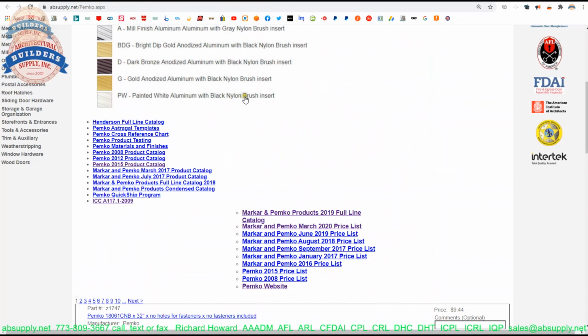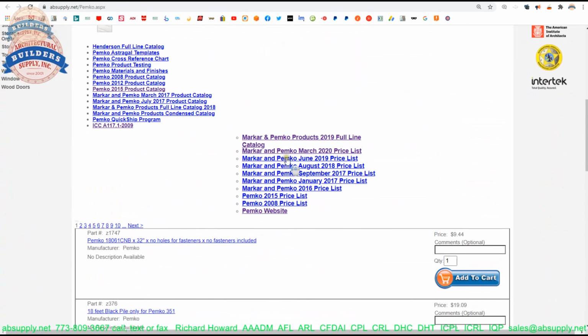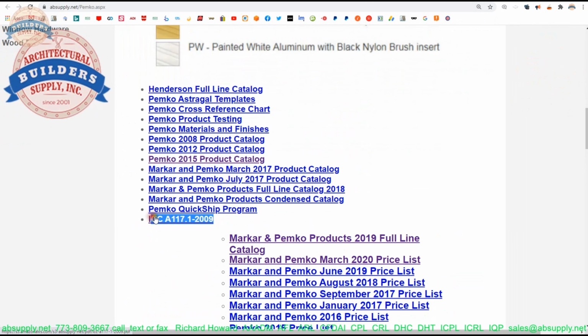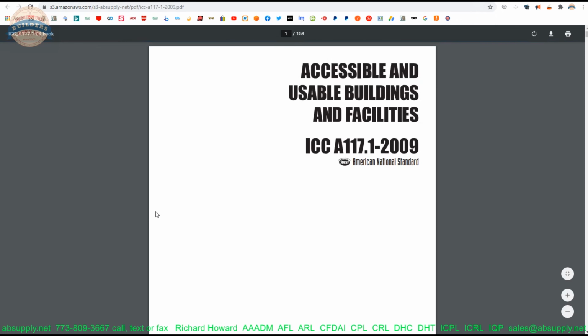Now, the link to the manufacturer's page here will allow you to see not only all of the Pemko products that we sell by means of this horizontal navigation, but also a link to the manufacturer's website, and again that product catalog. Older versions of the product catalog are here as well. There's also a document called A117.1, the ADA design guide for usable and accessible buildings. And why would that be on the Pemko page? Well, because thresholds are very much governed by the requirements for the ability of the handicapped to gain access.